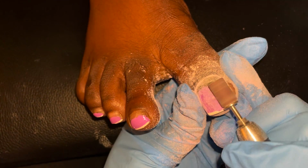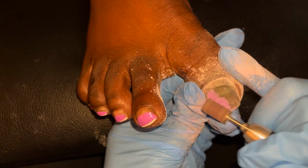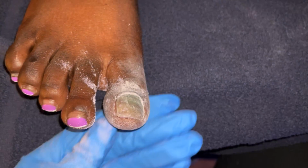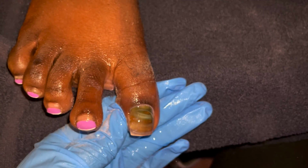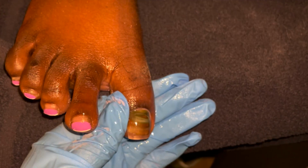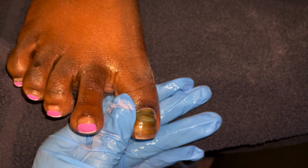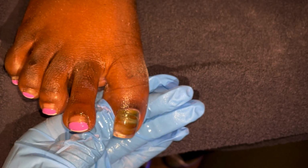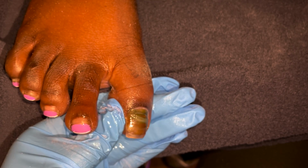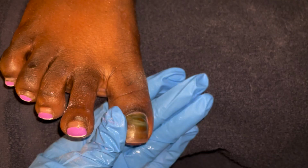She did tell me that she went to a local shop that's actually popular-ish where I'm at, and I was pretty disappointed. Someone actually referred her to them, and it sucks because everyone knows it's not the best place. But yeah, upon getting the polish off, I went ahead and sprayed just to show her how far it goes. And at this point, I'm not gonna lie, I was not sold that this was of a fungal type of origin.